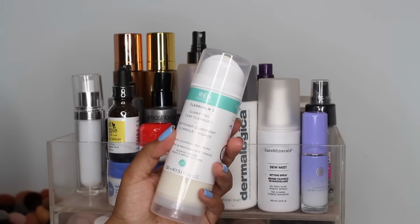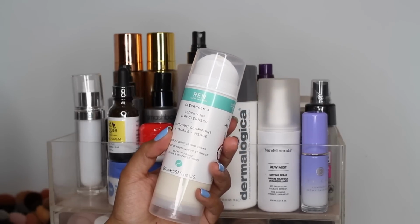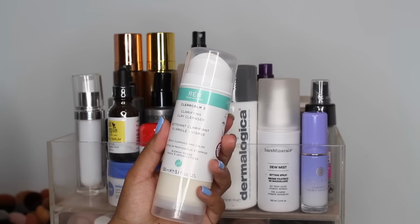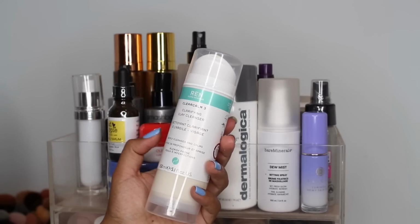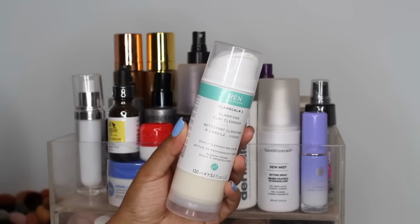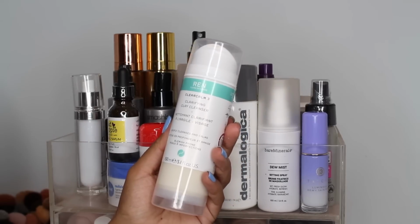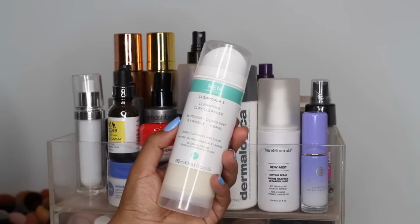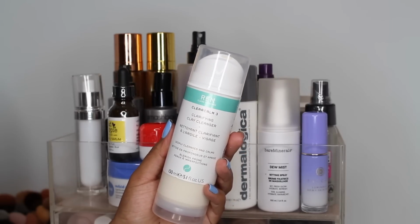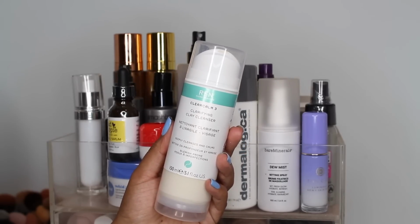So starting with skincare, I have this cleanser from Ren. It is their Clear Calm 3 Clarifying Clay Cleanser. Deeply cleanses and calms the skin. I've used this once before. It's made with blemish-prone skin in mind, and it's got kaolin clay in there, which I always really like. I also get tons of product in here, 5 fluid ounces, so I will continue to test this out, and I am working on a favorite cleansers video, so stay tuned for that.